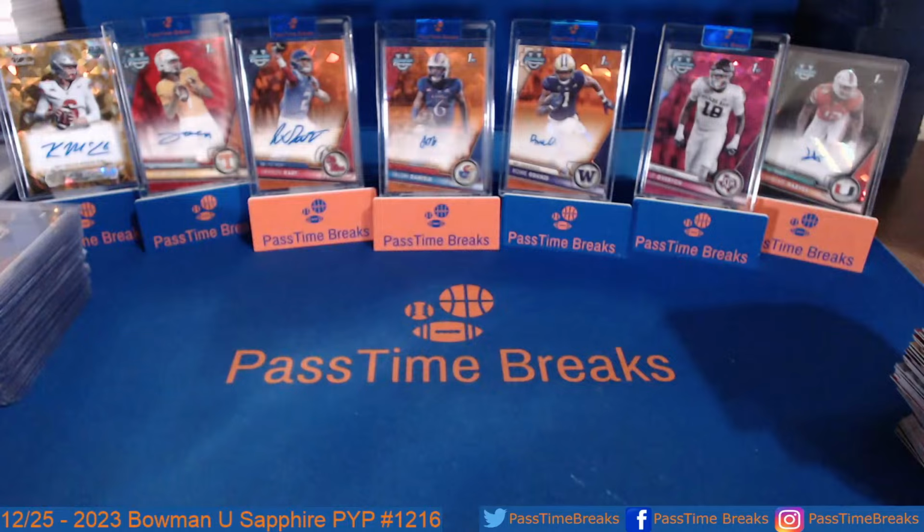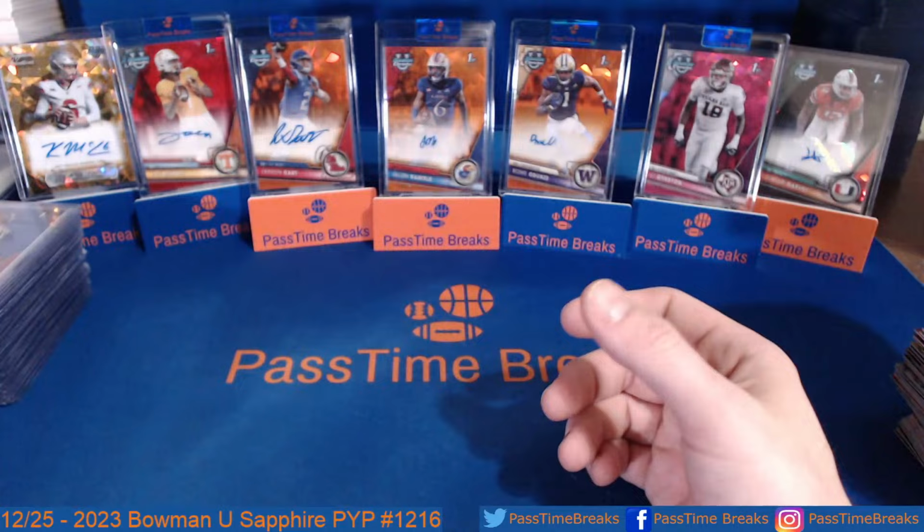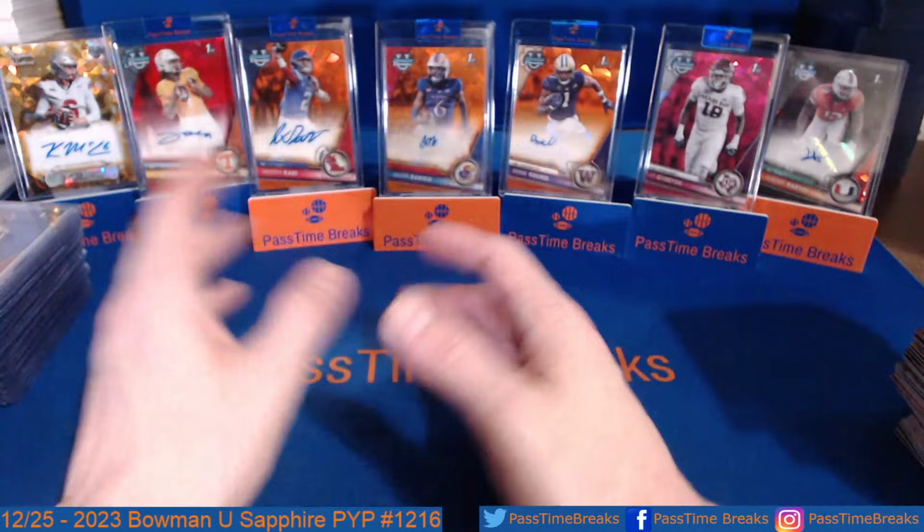Any breaks that are in the same day or on the same weekend, Friday, Saturday, or Sunday, I can always ship combined together. Just 50 cents per team or 25 cents per player. Anybody that got paid extra for shipping or had shipping in both breaks and paid shipping on both breaks, when I do the shipping labels and combine those orders, I will refund any extra shipping charges.